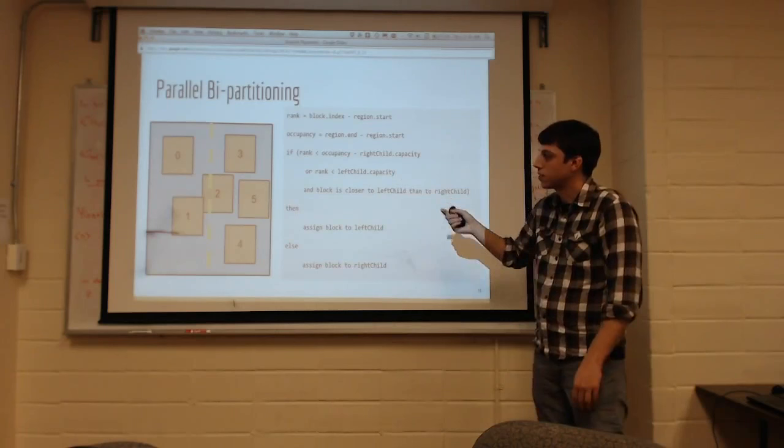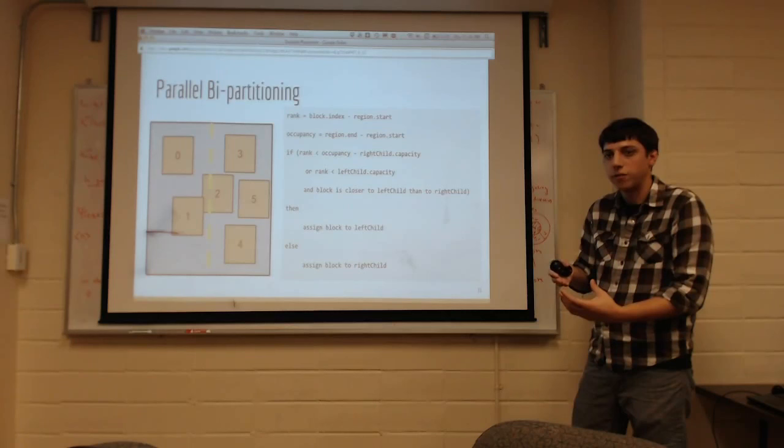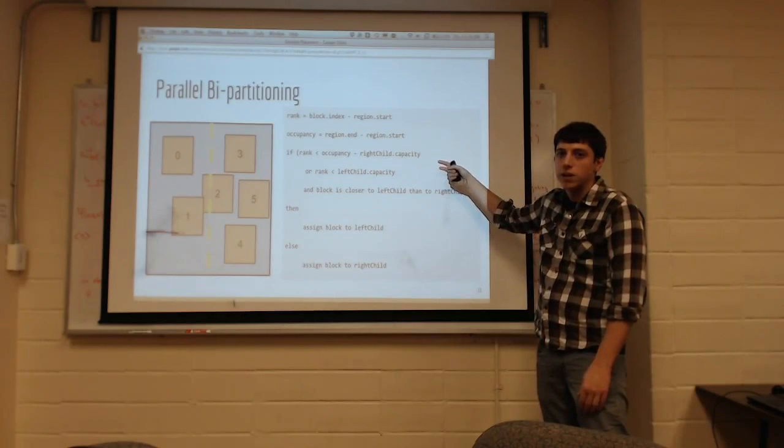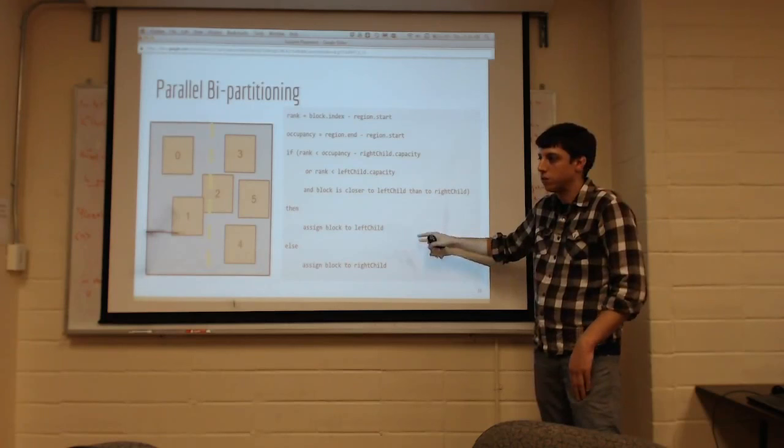So if the left child can hold 5 values and we're one of the smallest 5, then we could potentially go to the left side. And the only other condition there is if that would actually be beneficial. If you're closer to the left side, then you can go there. So here we take care of overflowing the right side, and here we take care of not overflowing the left side and moving to the left if it's beneficial.